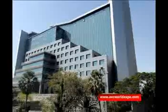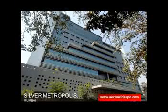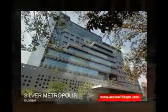In Silver Metropolis, which is a building located on the Bombay Western Express Highway at Jogeshwari, we've created a 200,000 square feet building with 20,000 square feet floor plates at each level. Now this 20,000 square feet floor plate is linear, and we've kept the width such that natural light from both sides of the building can reach every part of the internal office space.